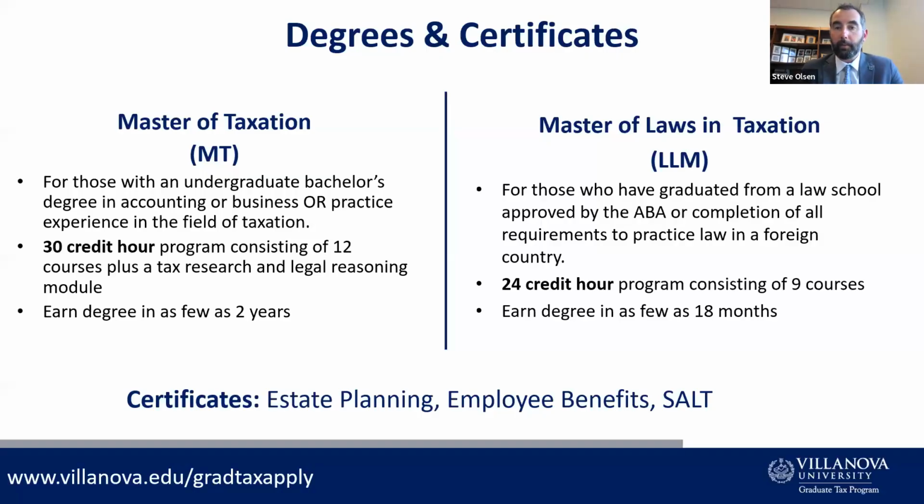So first, just a little bit about the program. The graduate tax program confers 2 degrees. The first is a Master's of Taxation degree, which is given to CPAs or other business professionals. It requires 30 credit hours, which is 12 classes, plus a legal reasoning module, which is sort of a crash course in law school and how we train lawyers here at Villanova. It's possible to complete this degree in 2 years with never taking 2 classes at the same time.